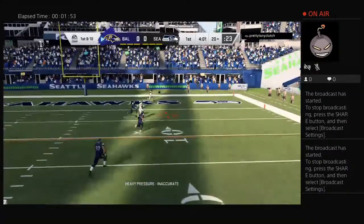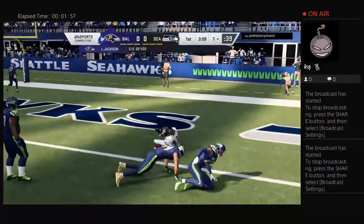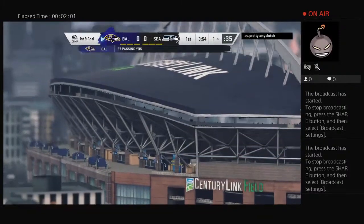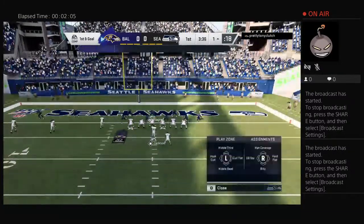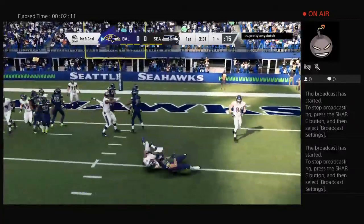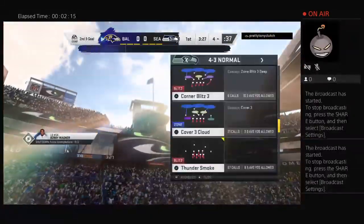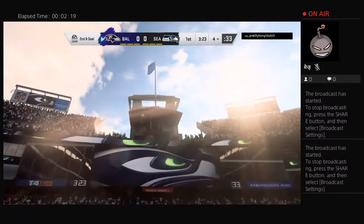Flush to his right. That's going to be caught. And he couldn't quite get there. Tackled down at the 1. Another big gainer that time. This one goes for 19 yards. And this one will wind up with him losing yardage back to the 4-yard line. The loss of a full 3 yards, and now it's 2nd down.